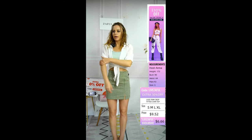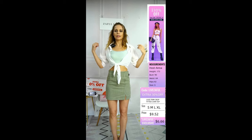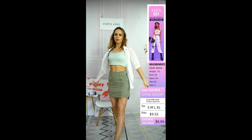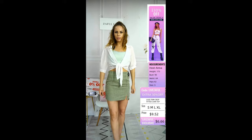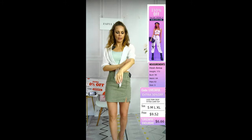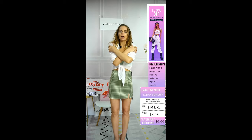The material is very nice, it's polyester, but it's so convenient and so soft. So even if you use it like this, I also like it. I don't know if you like it or not, just type me a message. If you tie it, it also looks super good. And especially if you like tanning, since my skin is very light, it protects you from sunburn, you know.